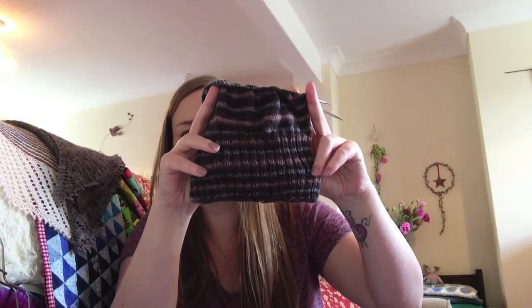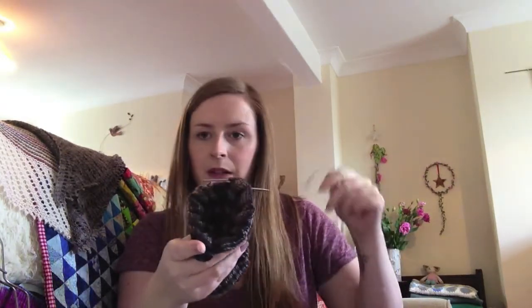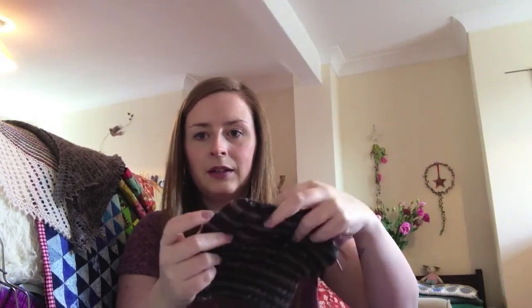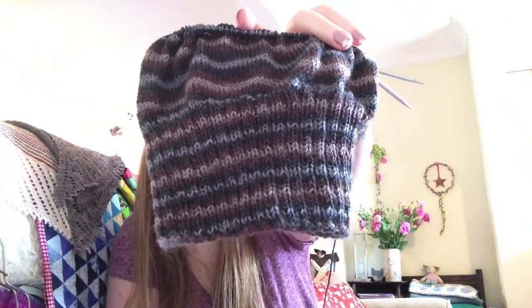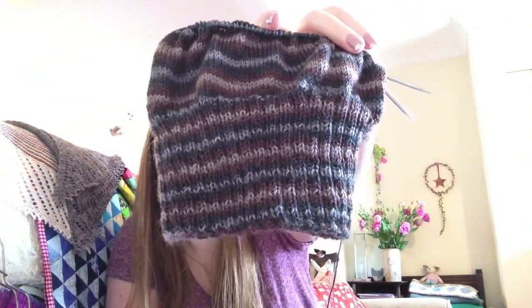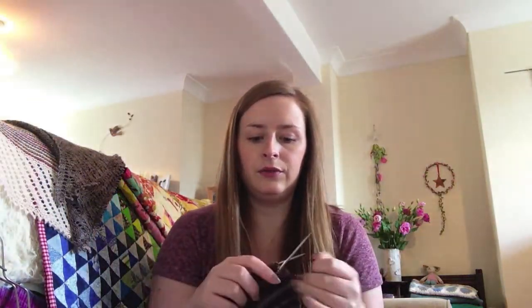So this is a Sock Head Hat by McClure. I've been knitting this for ages because it just sort of stays in my bag. I've knit, I think, three of these hats. I really like them. They're so simple and really nice to wear as well. I knit one out of some alpaca and put a pom-pom on the top, and it's my most worn hat.